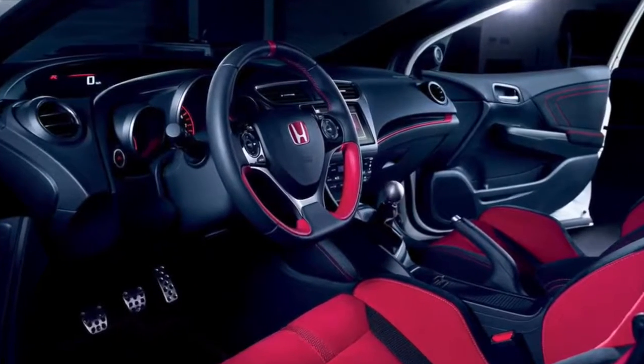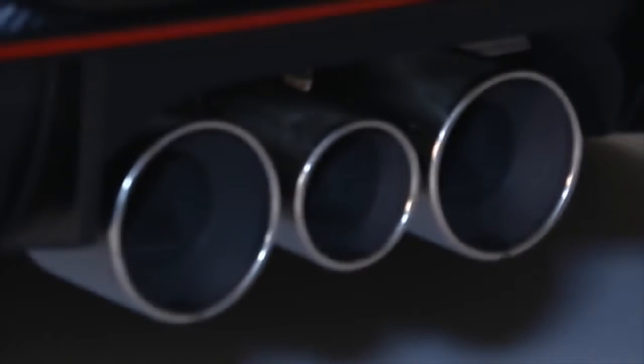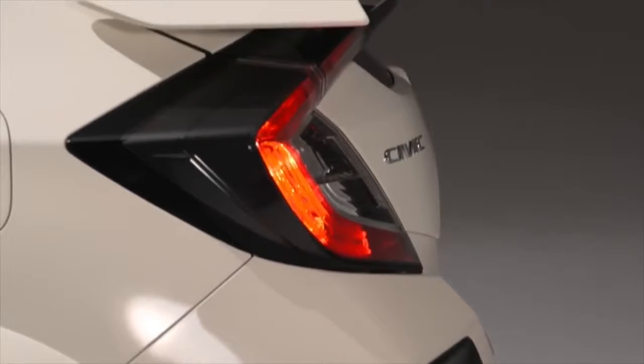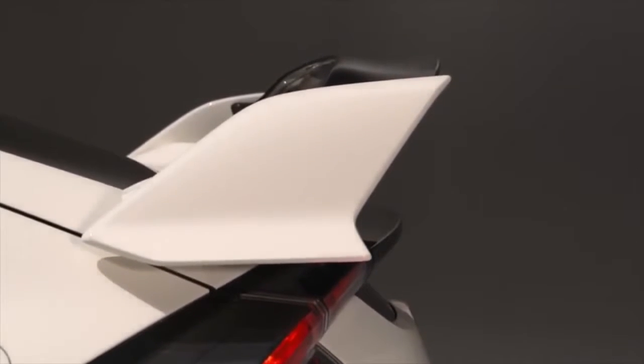Everybody wants to see the best car that Honda can possibly make, and I think that's exactly what we did with this generation of Type R. The Type R brand has for a long time represented the pinnacle of Honda performance. However, here in the US, it's always sort of been the forbidden fruit. We've never been able to have it.